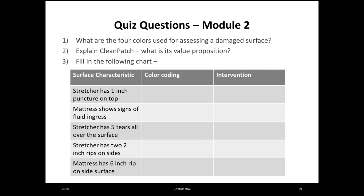Number 1, what are the 4 colors used for assessing a damaged surface? Number 2, explain CleanPatch. What is its value proposition? And then number 3, fill in the following chart. So here's 5 situations where we would like you to put what color it would fall into, and then what intervention. Would it be a replace or a repair?